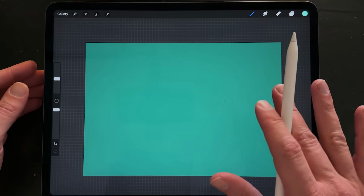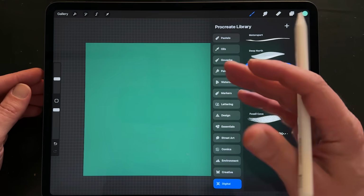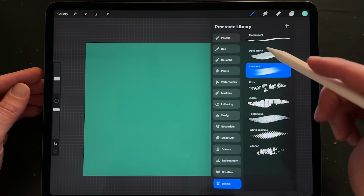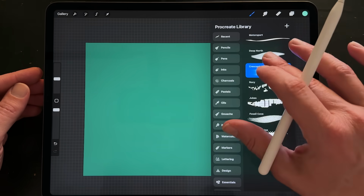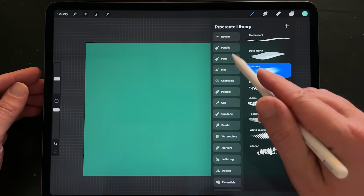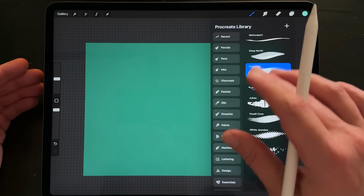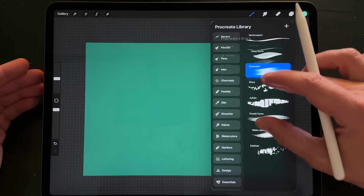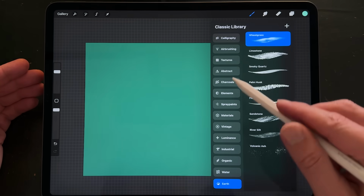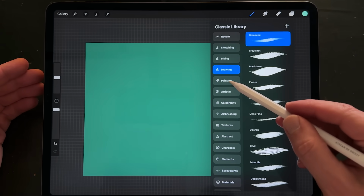I was a bit scared because I didn't see the old brushes, but there's a solution, because maybe you also have some custom-made brushes you imported into Procreate. And together with these 144 new brushes, how do you stack them all? So this is the Procreate library, and now you can have several libraries in Brush Studio. You just have to pinch and then you see the different libraries, and here's the classic library. So all of the old brushes are still in Procreate 5.4.